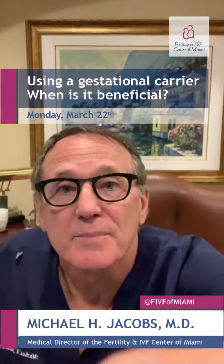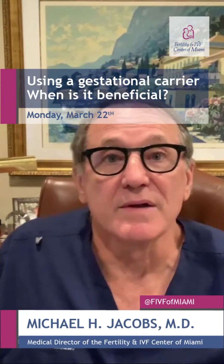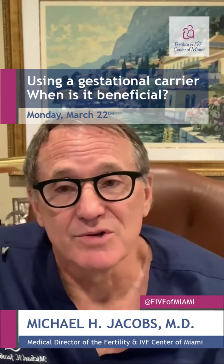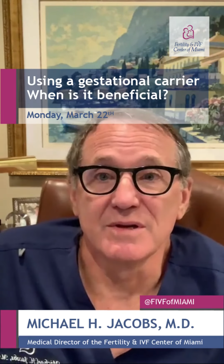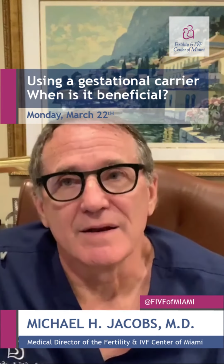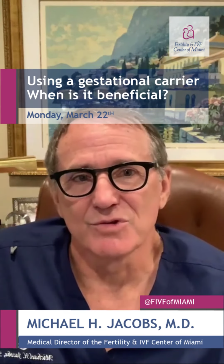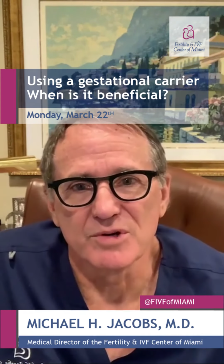Today's topic is using a gestational carrier. When is it right for me? If we go back to basics, in order to be successful in having a baby, we need three key ingredients. We need good quality sperm, we need a good quality egg, and that embryo needs to implant in a relatively normal uterus. The job of the uterus is to act as an incubator for the embryo, nurture the embryo, allow that embryo to grow and eventually give birth.